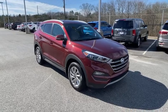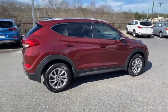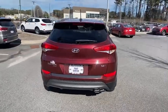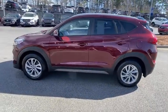Make a great choice today with the 2016 Hyundai Tucson. Boasting low noise and vibration levels and a smooth ride, the Tucson combines the rugged utility of an SUV with the maneuverability and refinement of a car. With its spacious interior, small never felt so big.